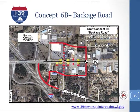The backage road concept that we looked at a little bit earlier is very similar in nature. Instead of the primary access serving the businesses being on the front of the buildings, now there's an access on the back side, so it gives them that alternative route. It may be a combination, where maybe they have some accesses on Highway 10, maybe we go to shared access or cross-access agreements, as well as providing the backage road. There are options to that, and that's some of the tick marks we have shown in there: the yellow X's maybe close some accesses, center an access, and provide some cross-access.